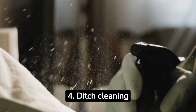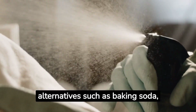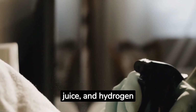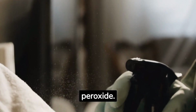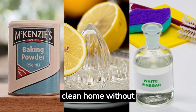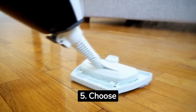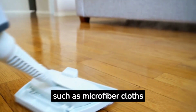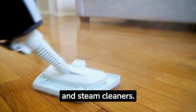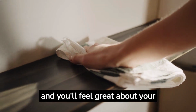4. Ditch cleaning products with harsh chemicals and opt for non-toxic alternatives such as baking soda, vinegar, lemon juice, and hydrogen peroxide. These natural wonders will help you maintain a sparkling clean home without compromising your health. 5. Choose eco-friendly cleaning tools such as microfiber cloths and steam cleaners. Your home will shine, and you'll feel great about your choices.